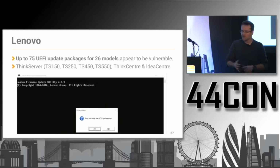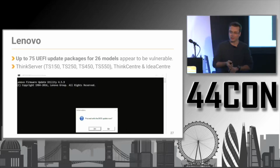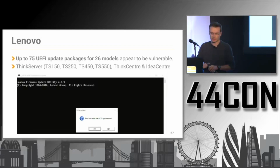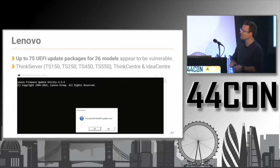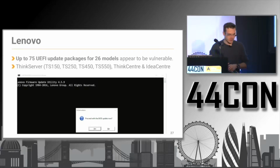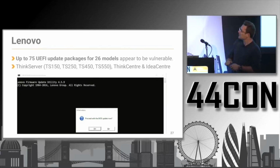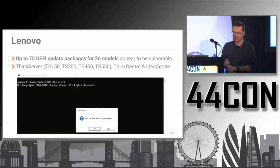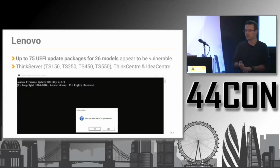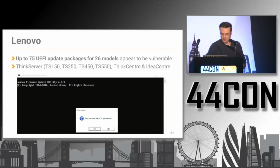Lenovo, as I mentioned, mostly ThinkServer and ThinkCentre and IdeaCentre models, also older ones, although ThinkServer had rather recent 2016 updates. You might look at this utility that Lenovo provides for firmware updates, and what's interesting is that this is probably the longest support period of a software tool I ever saw, 1984 through 2016. That's how long they support that flash update utility. The interesting thing is that they started in 1984 as well.